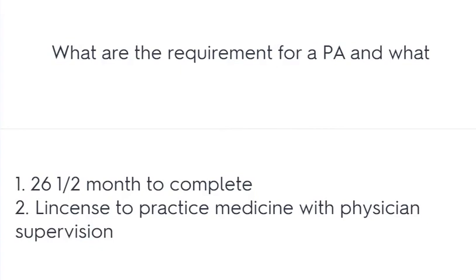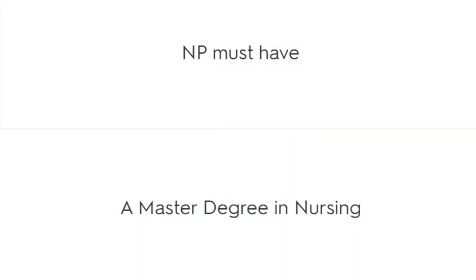What are the requirements for a PA? 1. 26½ months to complete. 2. License to practice medicine with physician supervision. An NP must have a master's degree in nursing.